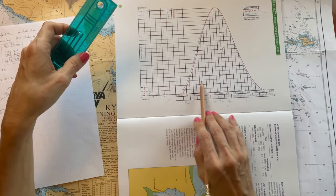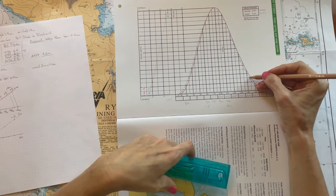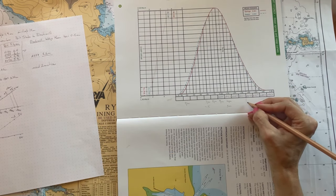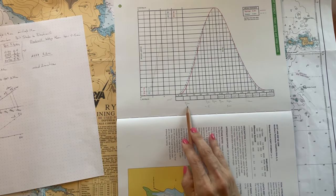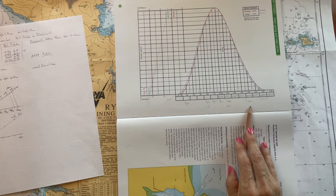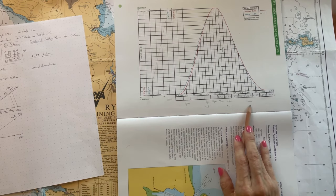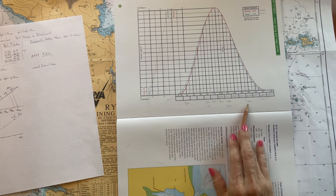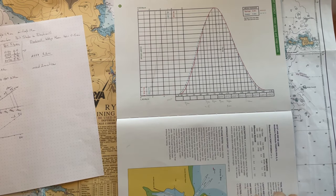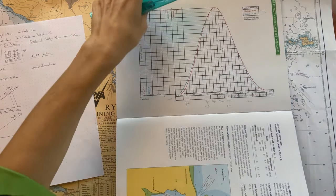And we keep going across that line until we hit neaps over here, and that's going to be at 1 a.m. So we have between 4 p.m. on that afternoon and 1 a.m. the next morning to cross that bar with at least 2 meters of water under the boat.